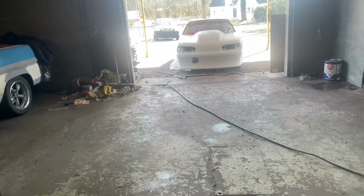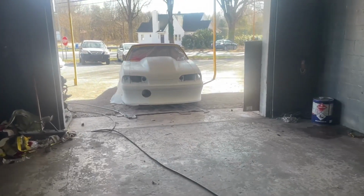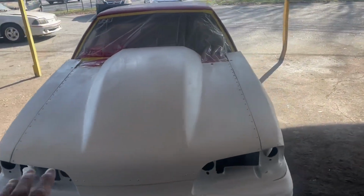We're out here getting this thing ready to paint today. Sorry if there's a glare. We're gonna go through it. I got this thing scuffed pretty good. I gotta wipe it out a little bit more. We're gonna paint the thing outside today. Leaves on the ground, dirt, we don't care.